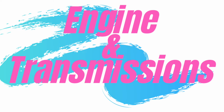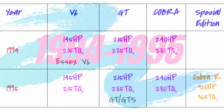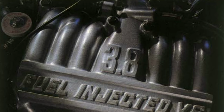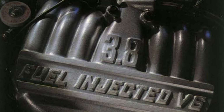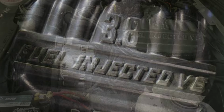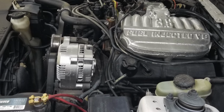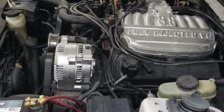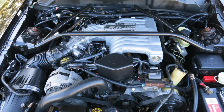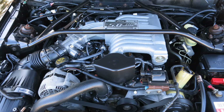For the 1994 through 1995 Mustangs, there were several engine choices available based on model. The base model received the 232 cubic inch SX V6 engine, which produced 145 horsepower and 215 pound-feet of torque. This base engine was much more powerful than the previous Fox body base engine, a 2.3-liter 4-cylinder engine which made 105 horsepower. If you stepped up to the GT model, you received the 5.0-liter V8 rated at 215 horsepower and 285 pound-feet of torque.